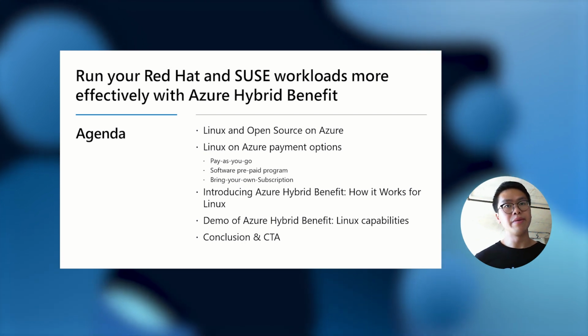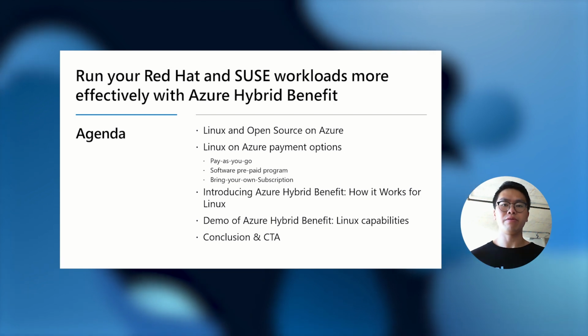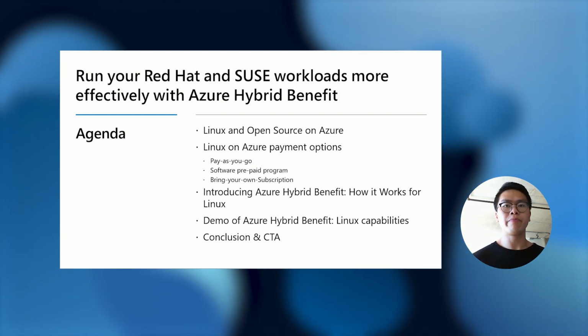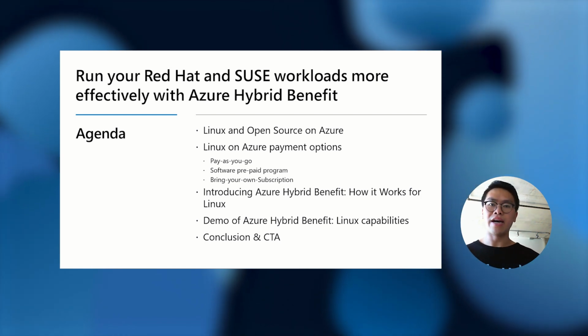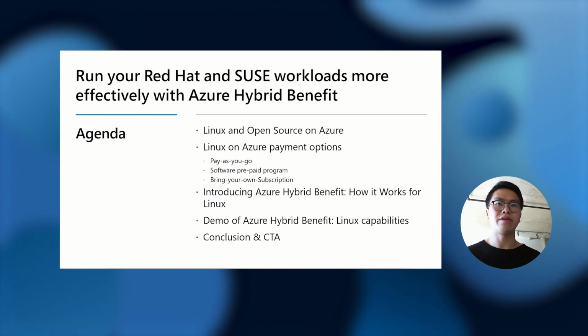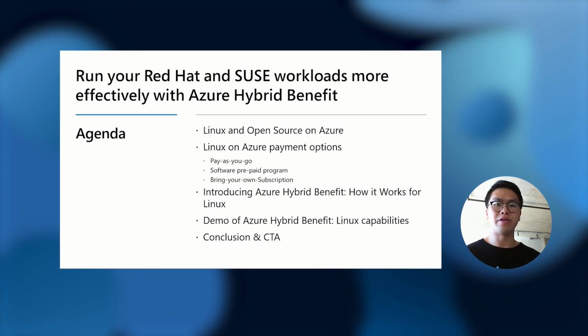We'll talk about the payment options that you have on Azure when you're running Linux workloads. So these include pay-as-you-go. I'll go into a little bit about the software prepaid program, and we'll talk about bring your own subscription. Then I'll talk about the Azure Hybrid Benefit and how it works for Linux, because that's a brand new functionality that's just coming out. I'll give you a demo of how the Azure Hybrid Benefit works for Linux, and then we'll wrap things up.